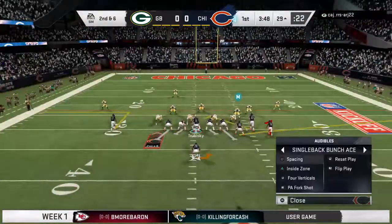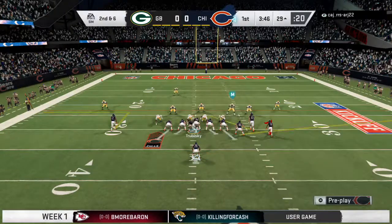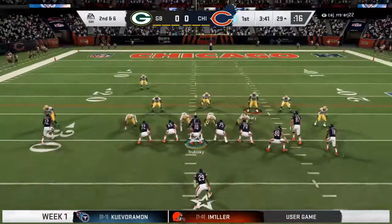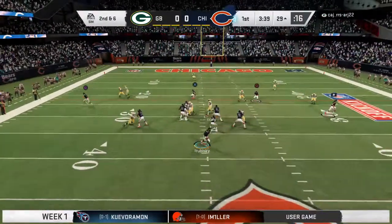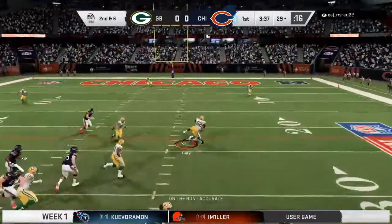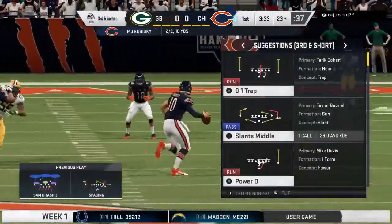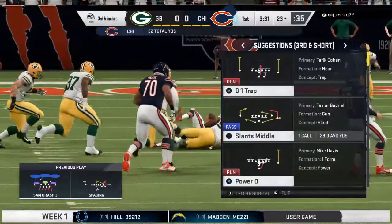Double time. 3 down. Red. Check 13. Check 13. Here's Trubisky to throw. Flushed out right. Hits his target. It's Taylor Gabriel. 6 yards is the pickup, and that'll lead to a 3rd down.